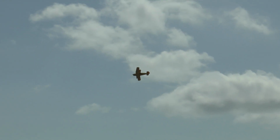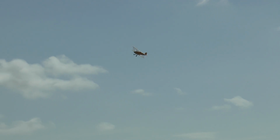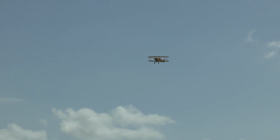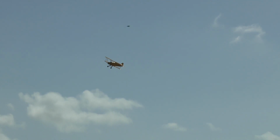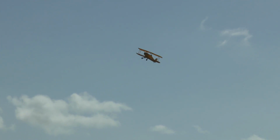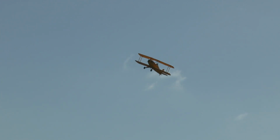Because there's such a massive open space here, of course, the wind will be changing on a regular basis. At the moment, it's running right to left. So on the approach with a model this size, it's going to cause him some severe problems. And he's coming in now, slipping it in. He's a bit too high to land. Maybe he'll just cut the power and drift it in.